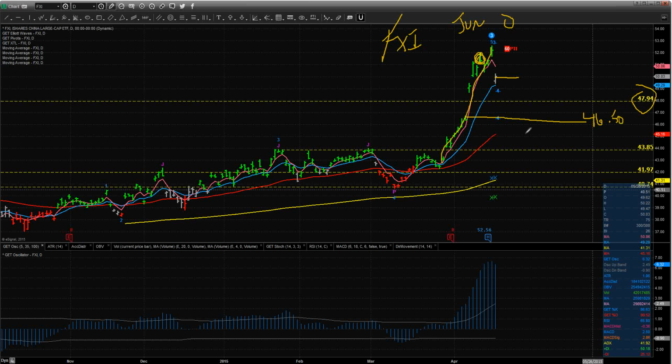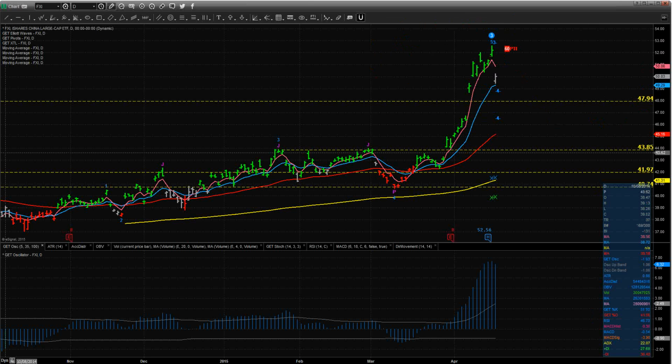I'm going to be real curious to see how this is going to play itself out. It may sucker some people in by moving up and then roll over like that. But picking up puts in FXI was, to me, a fairly simple, easy trade to do, and just watching it manifest itself, okay? So that's kind of where we were sitting there.